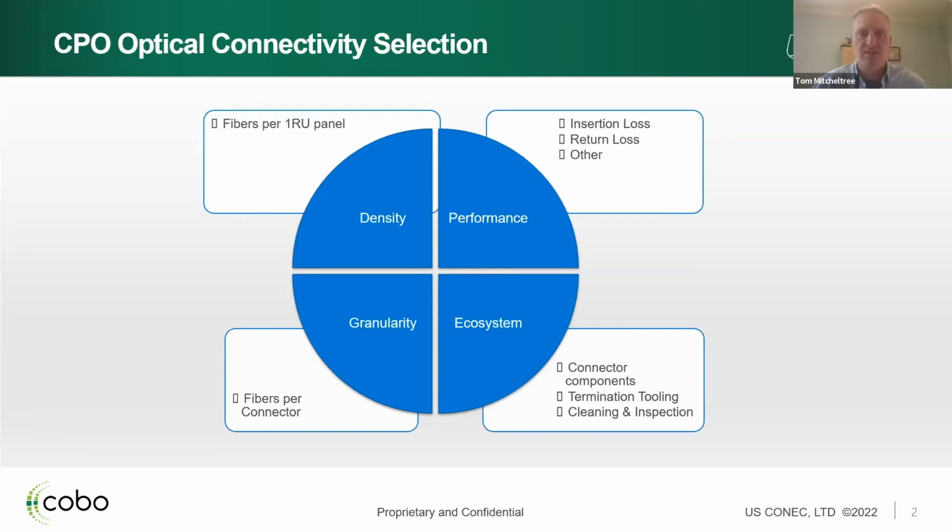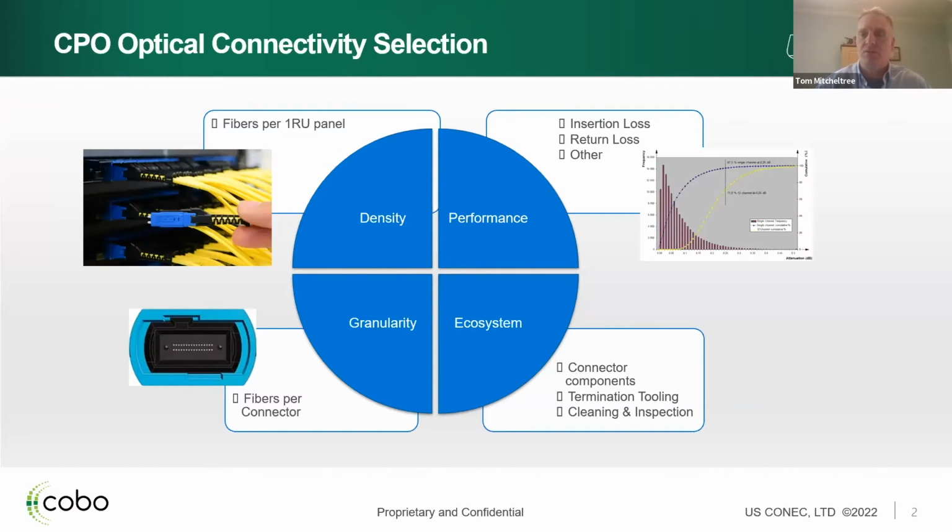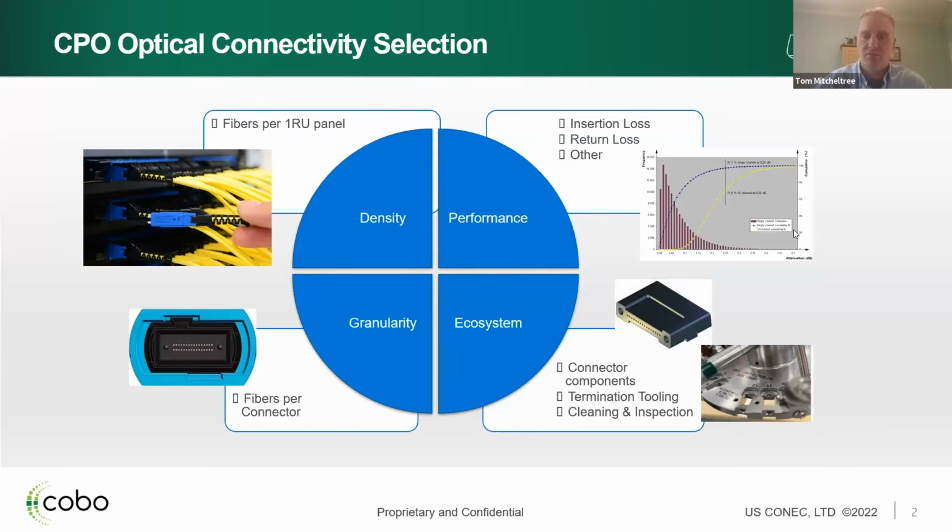She mentioned density, how many fibers can you fit per a 1RU panel. Granularity is a term that we use in terms of number of fibers per connector. I think most folks in the industry are familiar with terms like insertion loss and return loss for connectivity. But for CPO, there's going to be new terms like PER, extinction ratio for some of the external laser source connections. And then finally, and I think this is something that Rebecca just closed on, ecosystem.